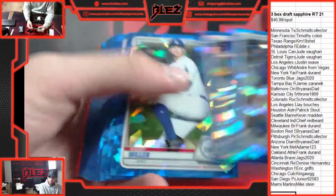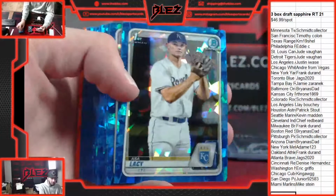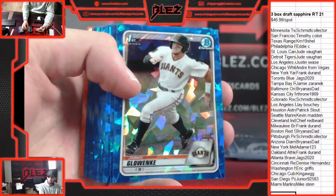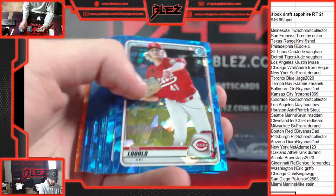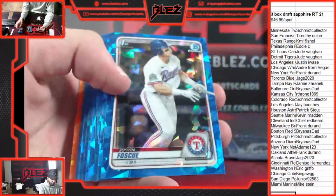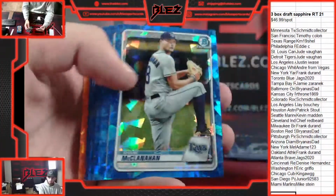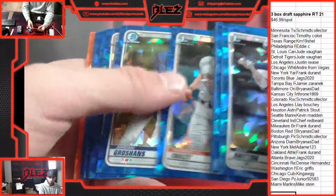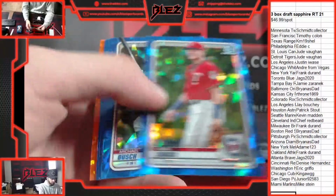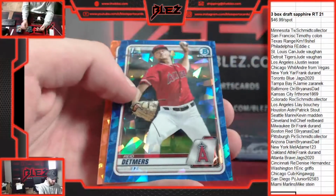Romo. Bedell. Another Crochet, Asalisi, Deloach, Seminaris. Nice hit, Eddie C. Austin Wells, Werner Blakely, Foscue. Patrick Bailey for the Giants. Soderstrom for the A's. Detmers.